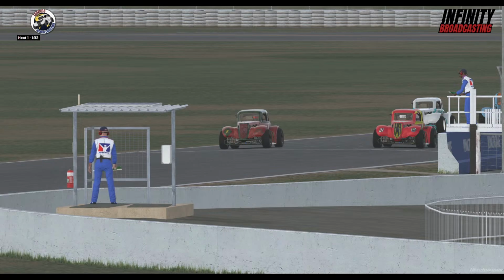As we await De Vries, Sheaf, Ferguson and Randall to get on the grid here for race number 1.